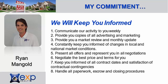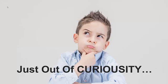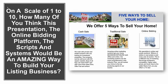Right. So just out of curiosity, I just love this graphic, I'll be honest with you. On a scale of 1 to 10, 1 meaning this was the worst listing presentation you've ever seen, or 10 meaning like, oh my gosh, how fast could I do that? How do I implement all these tools and systems? That's amazing.